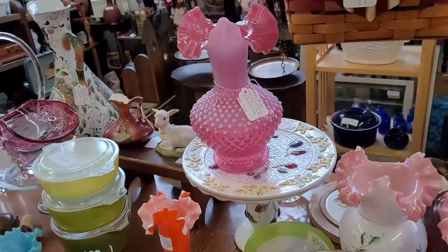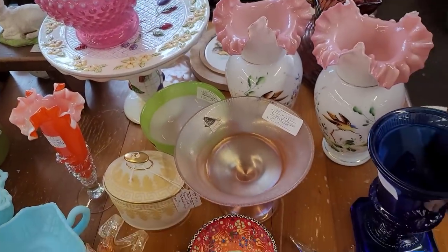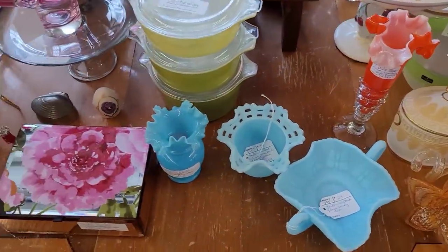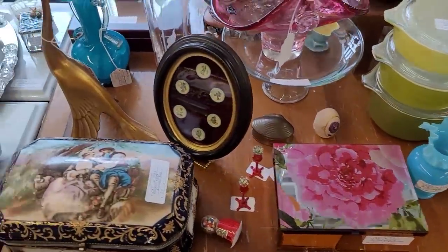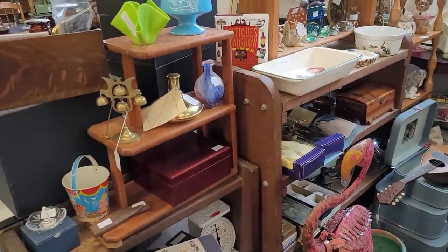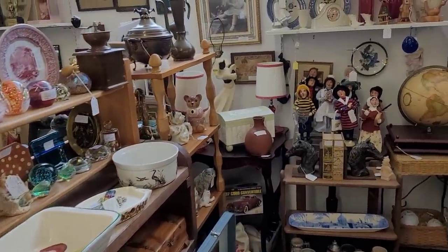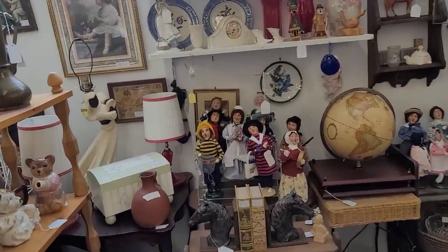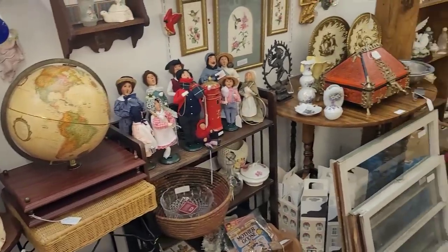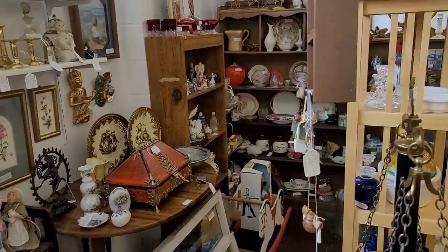Some beautiful glass that we see here. Obviously we have a Fenton pink hobnail. It is priced at $95, which I think is very reasonable, especially given the size and the condition of the piece. This was interesting. We have Pyrex mixed with Fenton, mixed with Bristol, mixed with brass. Again, I love the diversity of the items at Lemoyne. So you can't go wrong. There really is going to be something here for everybody, regardless of your preferred aesthetic or the era in which you like to collect items from. Or if you just like to keep it eclectic, you can keep on keeping it eclectic here.